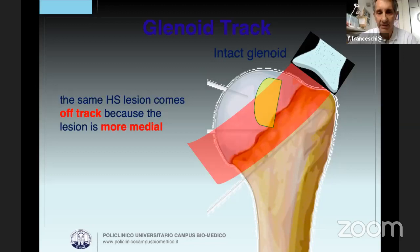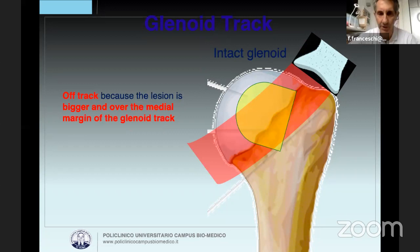In this other case, the Hill-Sachs lesion is more medial, as you can see here, and so is off track, and you have more chances to dislocate the humeral head. You have the same problem if you have a huge, and above all deep, Hill-Sachs lesion that exceeds the glenoid track.